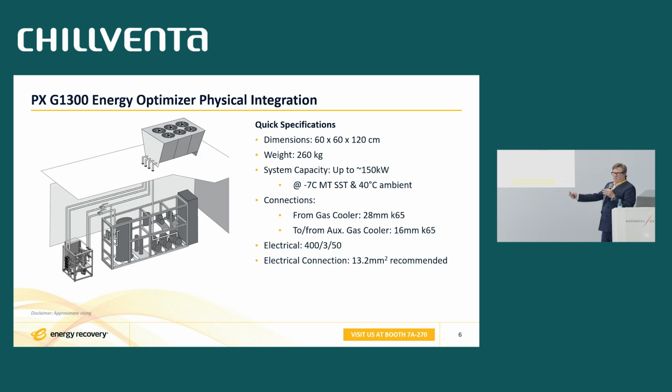If you would like to look at an example of an application, you have a typical machine room, which is shown on the left here. You have an image of the optimizer, which is our compact cube, which is integrated onto the site. You have the mechanical connection, both delivery and return from the gas cooler, delivery and return from the liquid receiver. And of course, you can operate this through the standard gas cooler already integrated on site, or you can also calibrate it with a separate gas cooler, depending on your application. So the specifications are fairly clear. It's a very compact cube, 60 centimeters by 60 by 120.